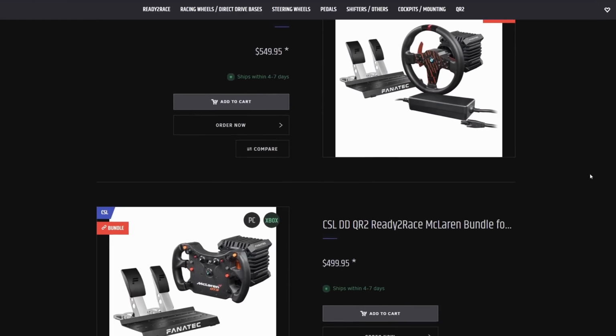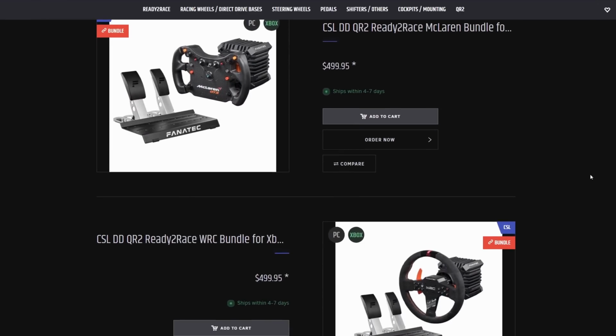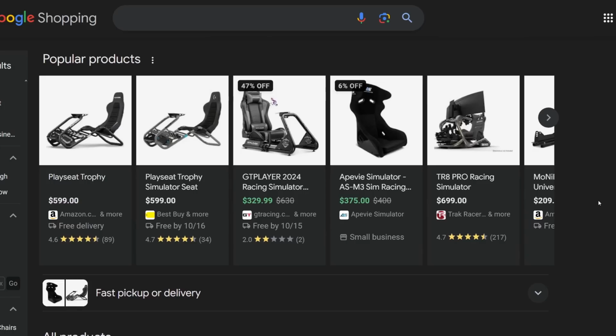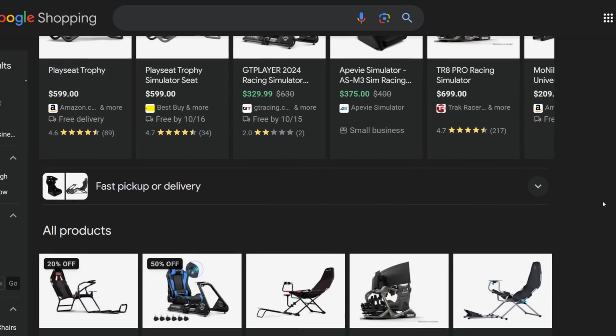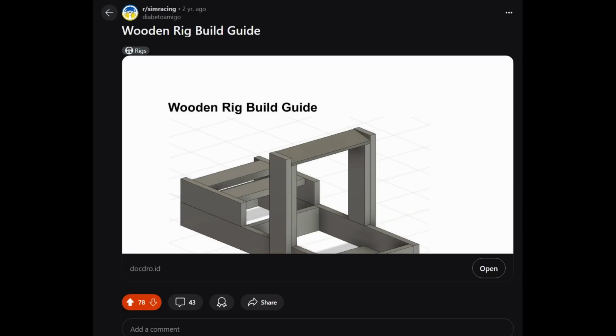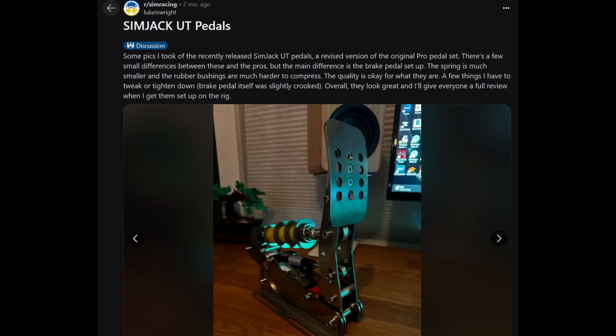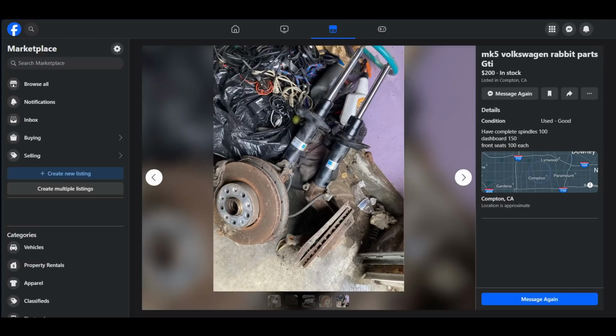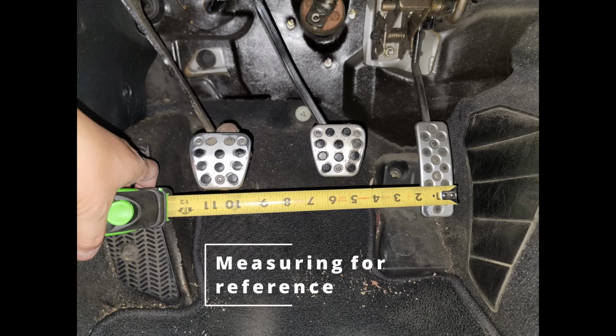I was thinking of getting a Fanatec wheel and pedals mounted on some sort of budget metal chassis, but after browsing the sim racing subreddit, I went in a completely different direction. I built a DIY wood chassis out of 2x6s from Home Depot with a Simagic wheel and Simjack pedals, and a seat out of a Mark V Volkswagen Rabbit that I picked up from Facebook Marketplace in Compton. If I could do it again, I'd probably just pay admission to a junkyard.